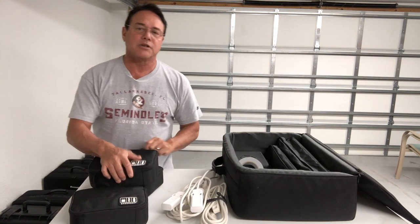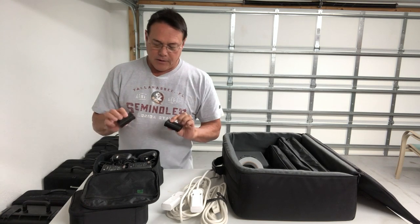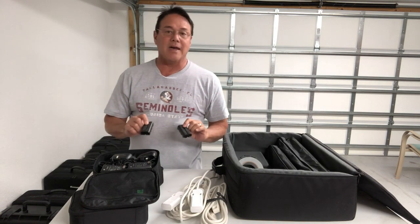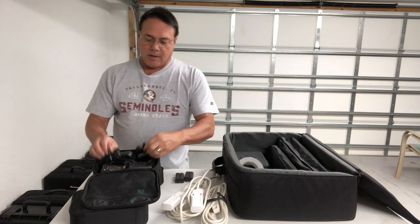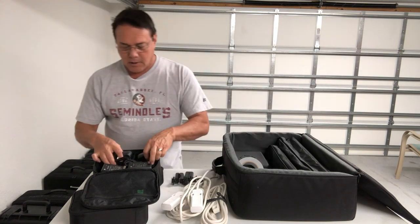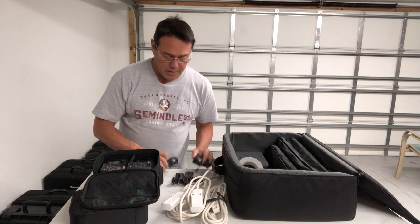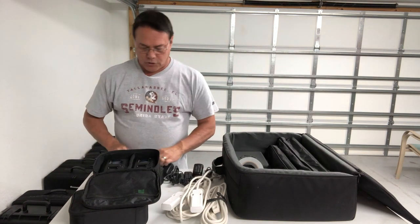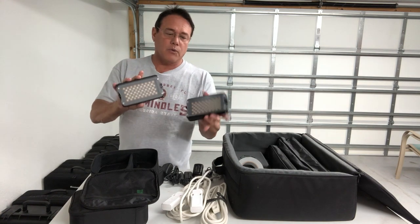They're similar to the ones I showed you in the travel camera case. They're the Veltrox RB10 lights. So, batteries, hot shoe adapters, Veltrox RB10 power adapters, battery chargers, and then the two lights that go with each one.